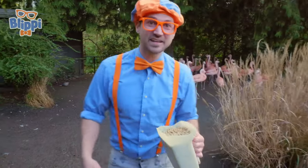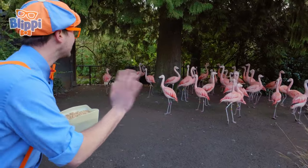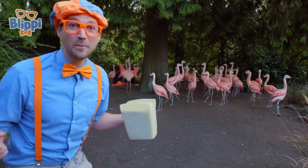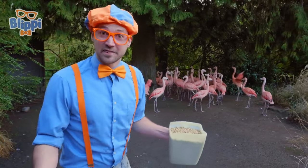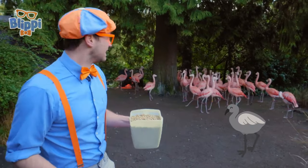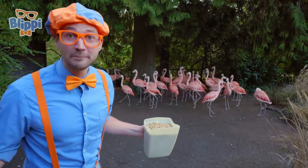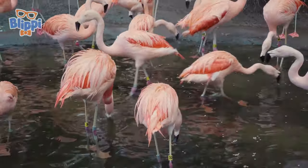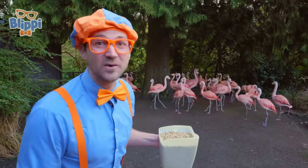Whoa. Hey, let's take a closer look at the flamingos. Oh, hello, flamingos. Wow, these flamingos are so pretty. Whoa, did you know that when flamingos are born, they're the color white? Yeah, whitish gray. And then when they get older, they turn the color pink, because the food that they eat has a lot of pink in it. Whoa, that is so cool.